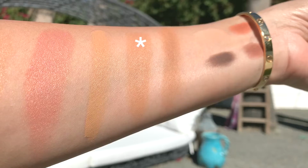Another thing I've been loving, might surprise you, is this Chanel product. It's the Healthy Glow Bronzing Cream. Not because I think it's an amazing bronzer. In fact, it is a little bit difficult to see on my skin.